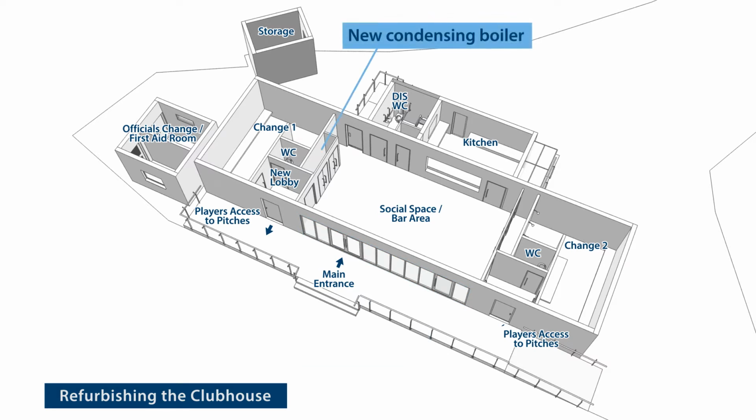A new condensing boiler has been installed. This provides hot water for the showers on demand and provides energy-efficient heating for the building, reducing the monthly bills. New time-set push-button controls to the showers prevent the showers being left on when they are not being used. A thermostat keeps water at a comfortable temperature and reduces energy bills.